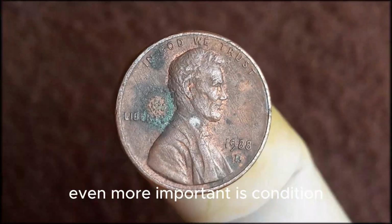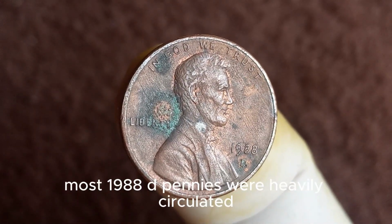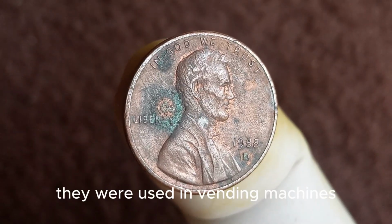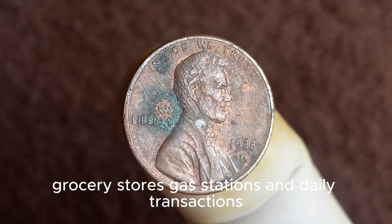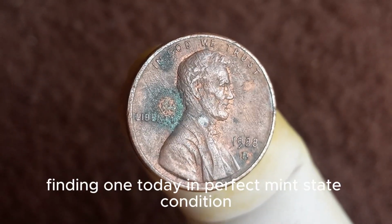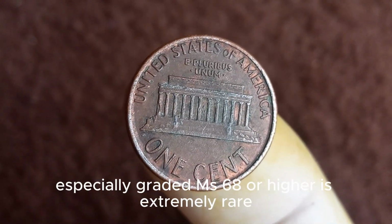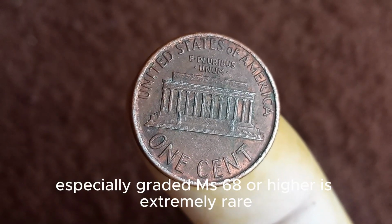Even more important is condition. Most 1988 D pennies were heavily circulated. They were used in vending machines, grocery stores, gas stations, and daily transactions. Finding one today in perfect mint state condition, especially graded MS68 or higher, is extremely rare.